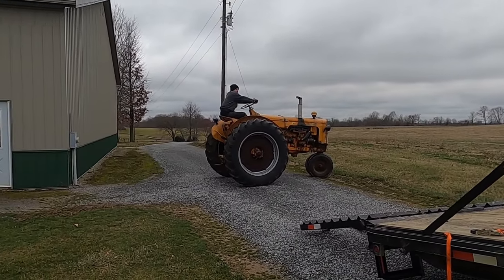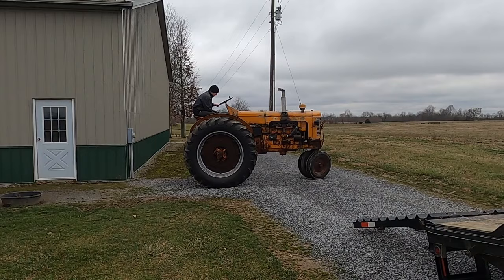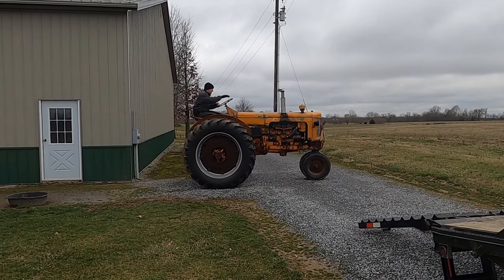Take it home, just do a little bit of work to it, and then I'll be listing it for sale, because one comes, one's got to go. This is one straight. I got to look at the serial tag. For some reason I want to say it's 55, but I could be wrong.